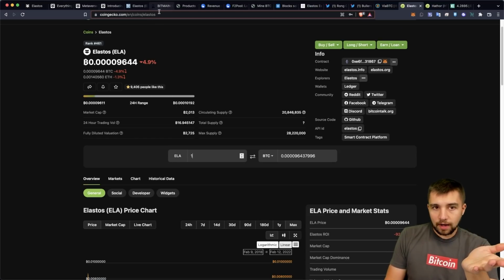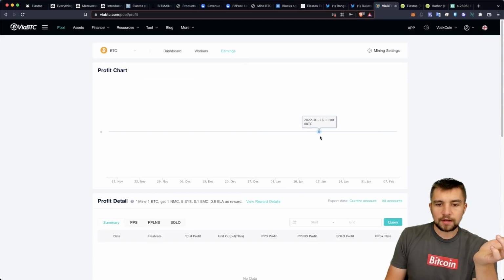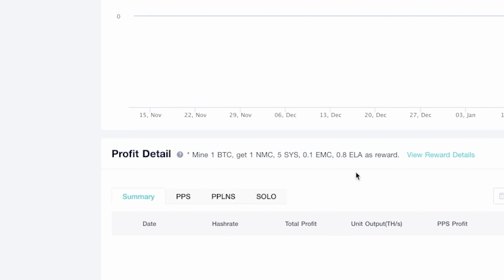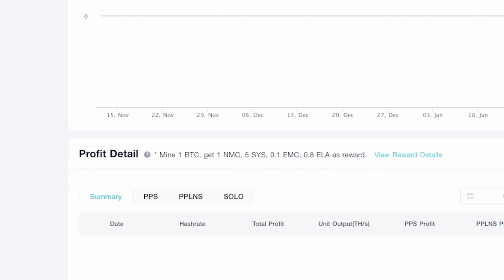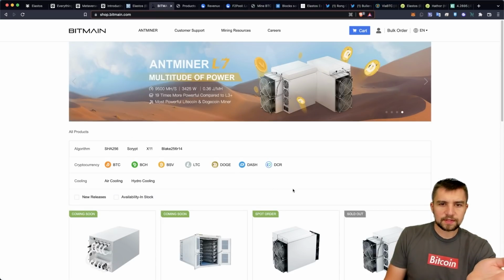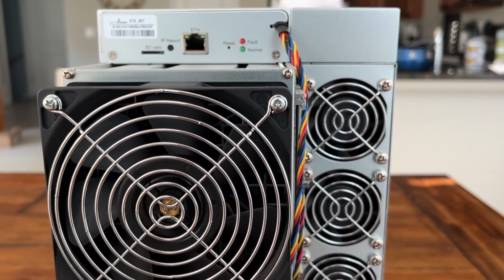If you want to mine the Elastos coin, you'll be merge mining it on F2Pool, or you would be merge mining it again on ViaBTC. ViaBTC pays out even less. Mine 1 Bitcoin and you get 0.8 ELA tokens, or really coins here, right? And so the cool part about this again is it's Bitcoin. It's SHA-256. You got the best Bitcoin miners around. Well, congrats, you can participate, or really just any Bitcoin miners.